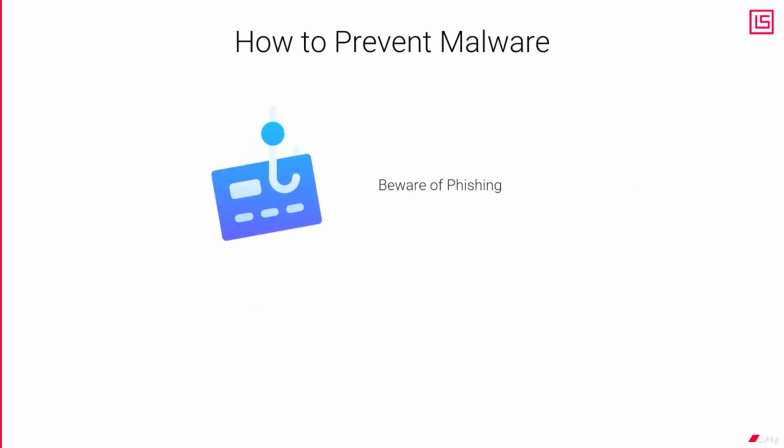Beware of phishing. Don't click on suspicious links or attachments in emails, especially from unknown senders. Verify the sender's email address and the message's legitimacy before clicking anything. Use strong, unique passwords for all your online accounts. Avoid using the same password for multiple accounts. Additionally, limit administrative privileges on your computer to prevent malware from gaining full control.